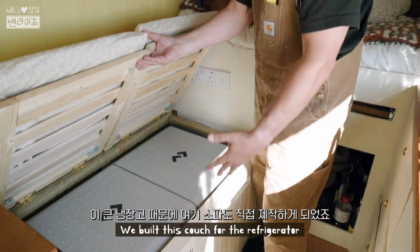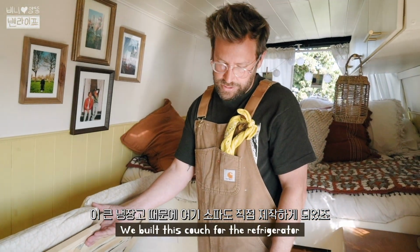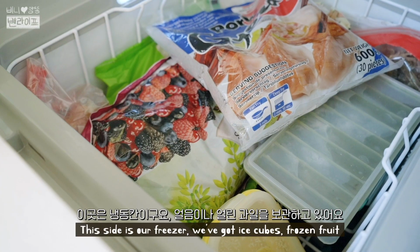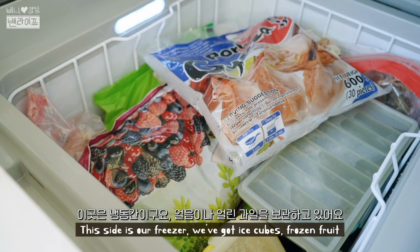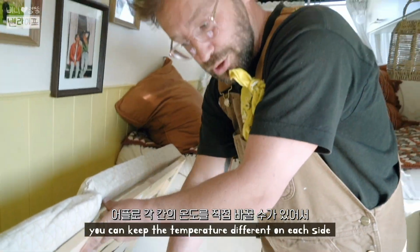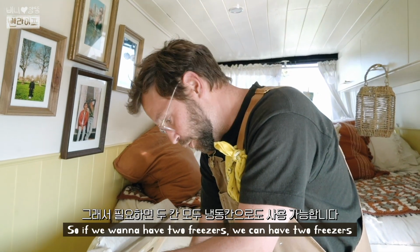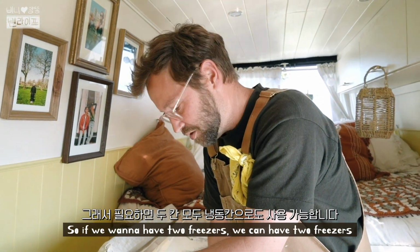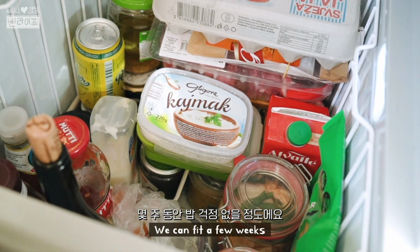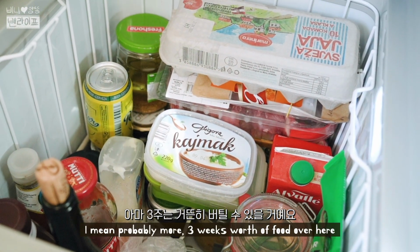CFX395DZ. We built this couch for the refrigerator. It's a dual compartment refrigerator. This side is our freezer. We've got ice cubes, frozen fruit. It's awesome. It's not as big as the other side, but you can keep the temperature different on each side. So if we want to have two freezers, we can have two freezers. 냉장고. Over here, it's humongous. We can fit a few weeks, I mean, probably more, 3 weeks worth of food in here.